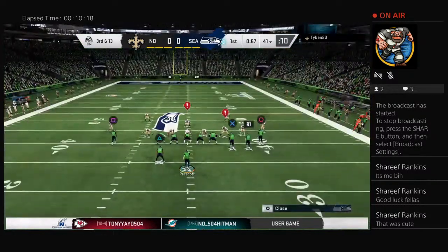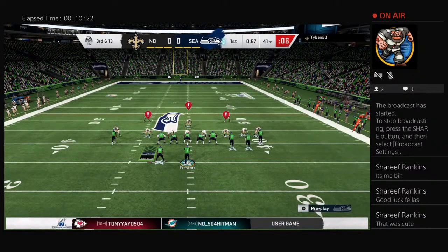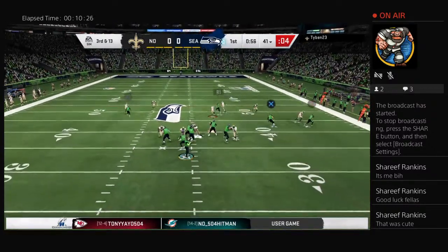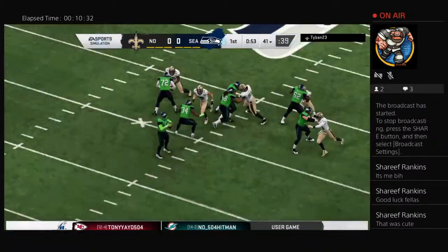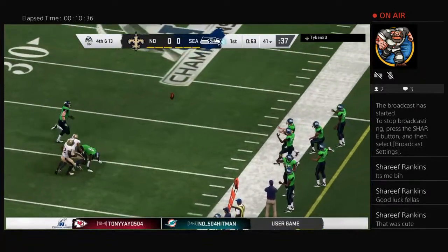An incomplete pass on that last play, and that means they'll need to come up with something here on 3rd down. Out of the gun, here's Prescott. And unable to connect, incomplete. I'll give them credit, they took their shot, but it's going to bring up 4th down.